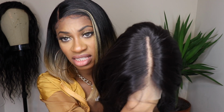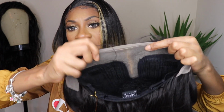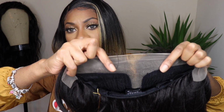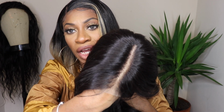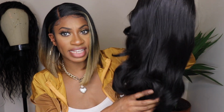Again, same lace. This one looks like she's a middle part. Yep, cap construction is different on this one. It's a middle part. But you definitely get some lace around the edge. You're gonna get yourself about a half inch to an inch of lace around the edge, and then you're also gonna get your lace parting space, which is super duper pre-plucked. Looks so natural. So again, I'm going to style this one exactly the same way, and then I'm gonna come back and show it to you guys.